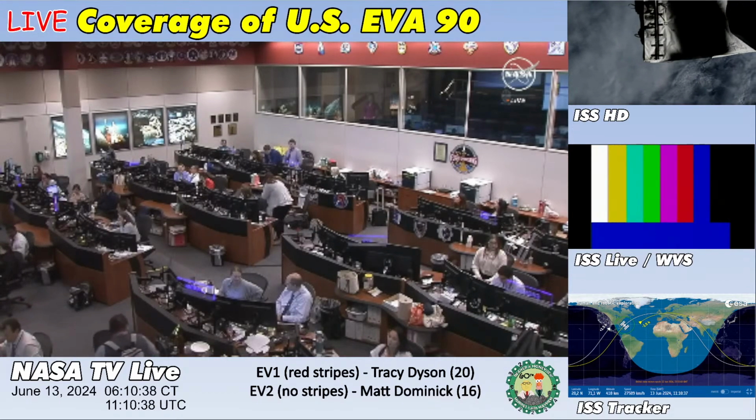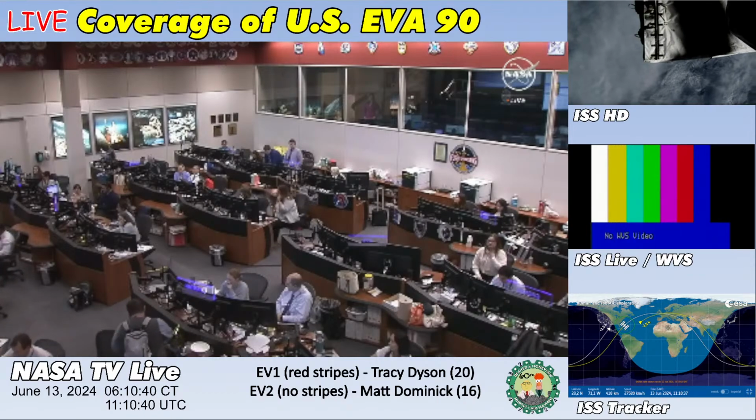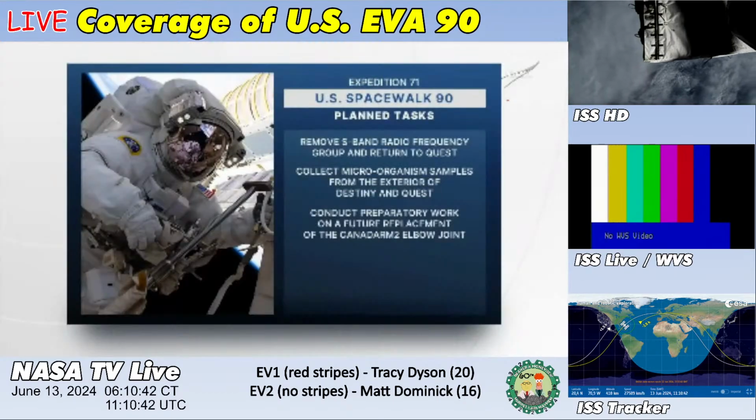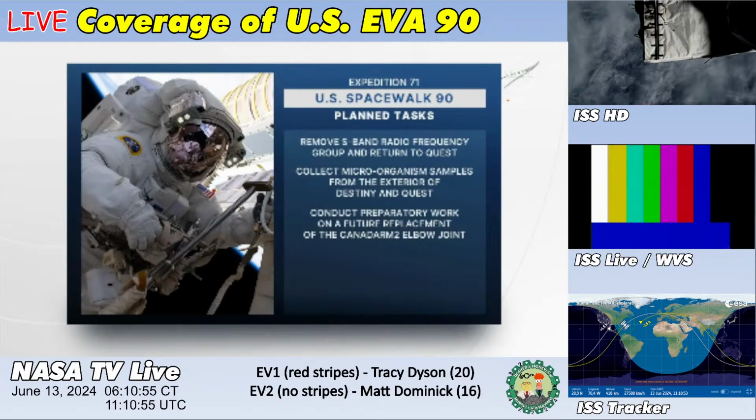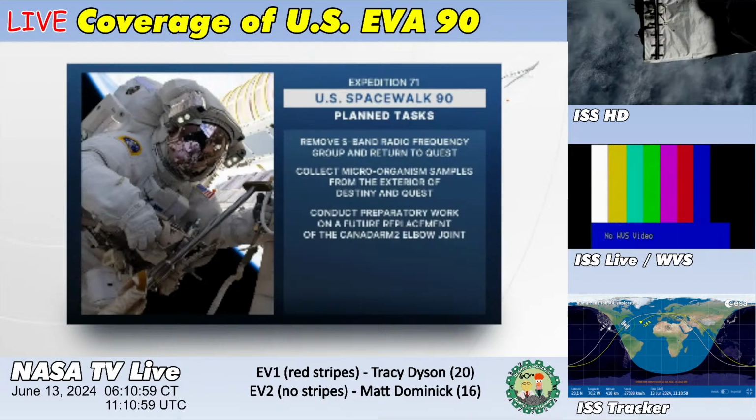Also quite an exciting task today, as the pair will be collecting samples of what we anticipate could be microorganisms on the outside of the International Space Station. We want to see what is able to survive and reproduce on the exterior of the orbiting laboratory. This helps us as we plan for future deep space exploration goals and want to ensure that we are not introducing any sort of microorganisms into a different environment.